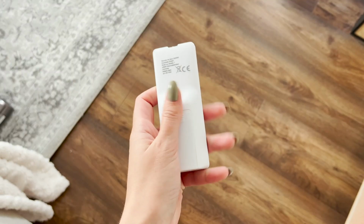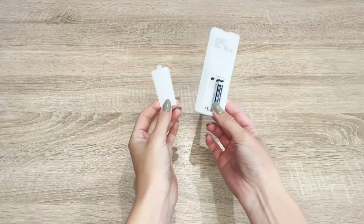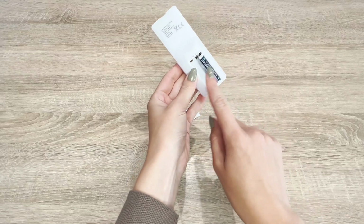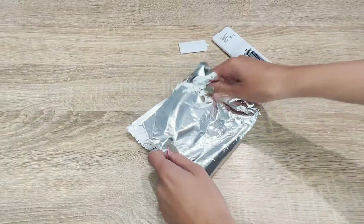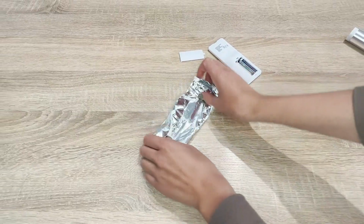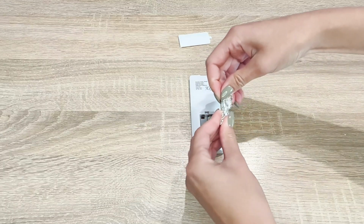Are you missing a battery for your remote control? You don't have to run to the store. In the kitchen, you have one thing that can replace the battery. Take aluminum foil and tear off a large piece. Then fold it into a small rectangle. Next, crumple it to create a cylinder. Make it roughly the same size as the battery.